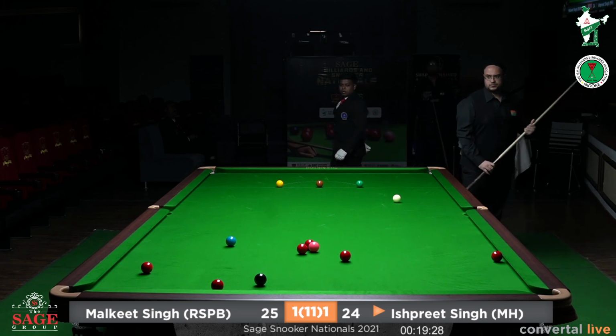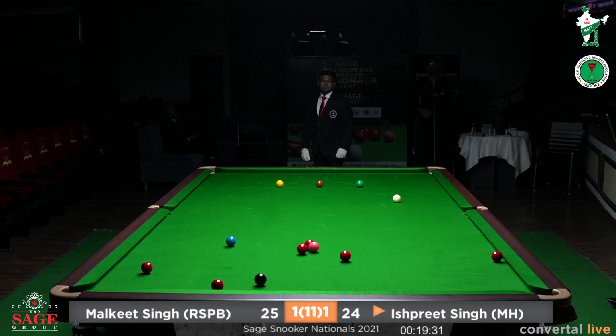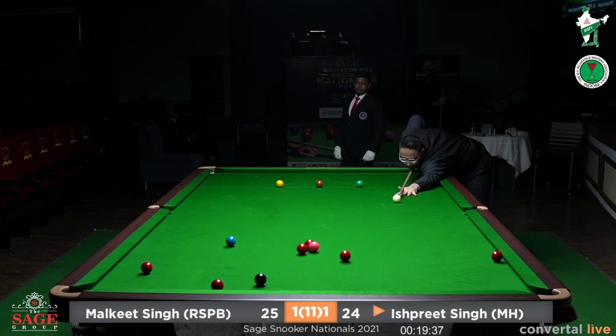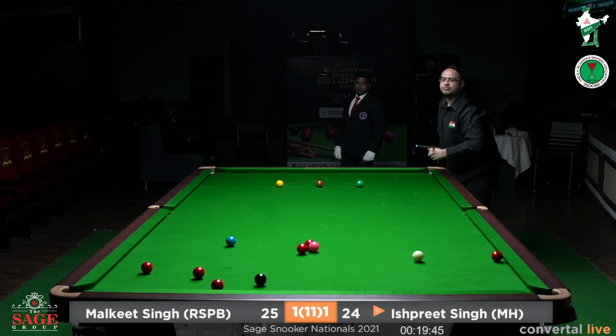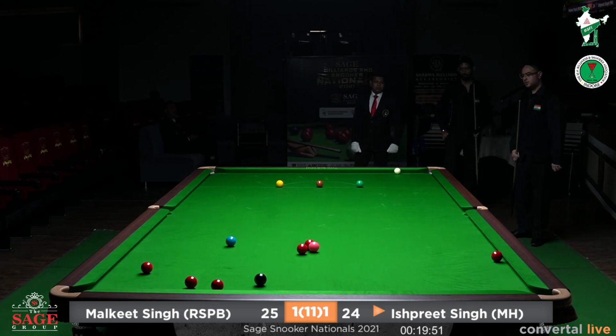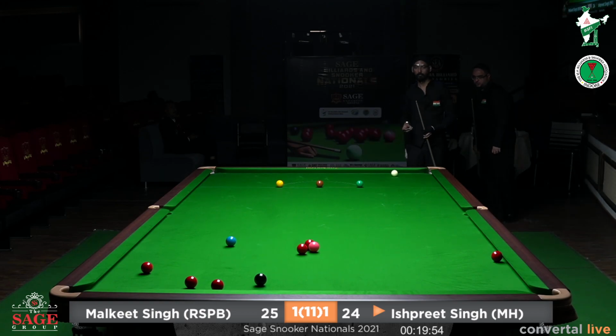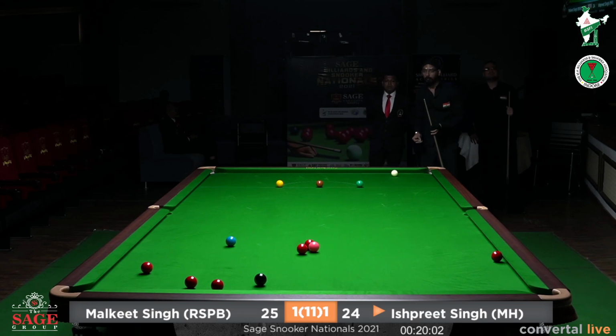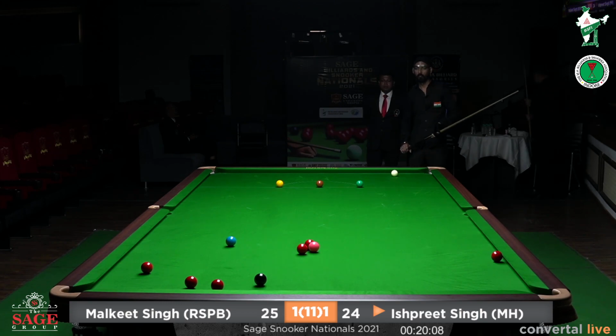Both the players have international exposure, playing many matches for India, in India and abroad. So both of them are quite experienced. It's just that anybody who wins the title, it will be his first title. So the pressure will always be there. Malkeet won the first frame. Ishpreet came back winning the second. This is the third frame. Scores are almost equal. Malkeet still leading by a solitary point.